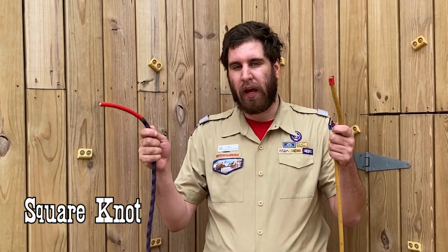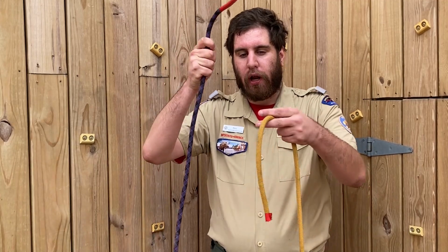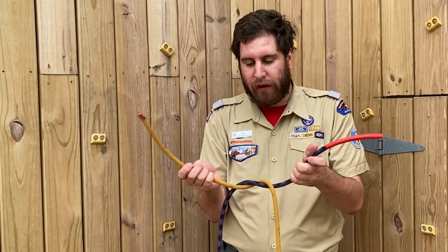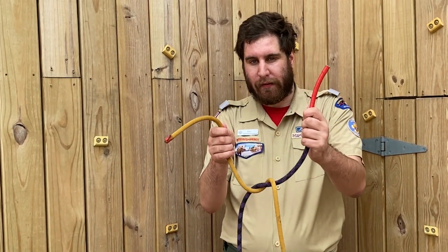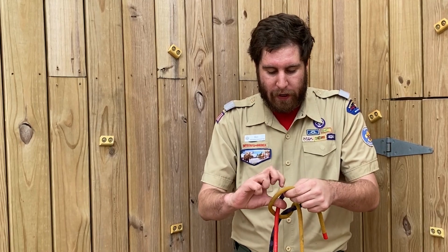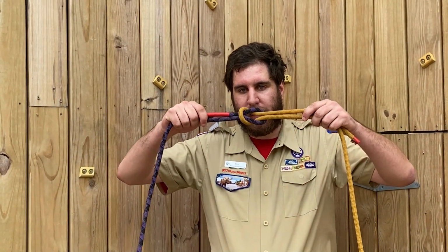All right, well, so our second knot we're going to learn is our square knot. So I've got two separate ropes. This knot can be useful when you need to join a couple ropes together. So the first thing I'm going to do is take the one in my right hand and put it over the left and then twist it around. And now the next part, I'm going to take that same one that's now in my left hand and pass it over that one in my right hand again, pull it through, and now I got my nifty square knot.